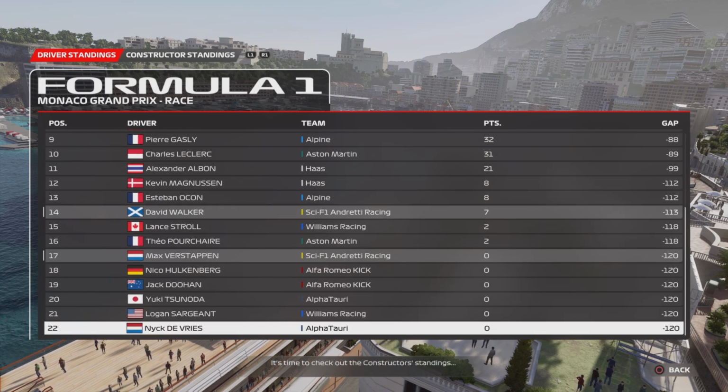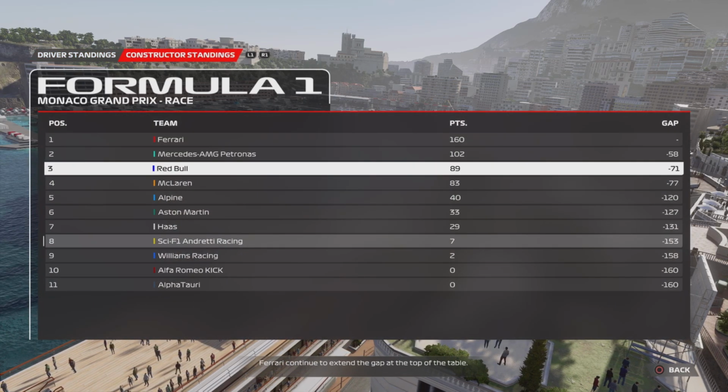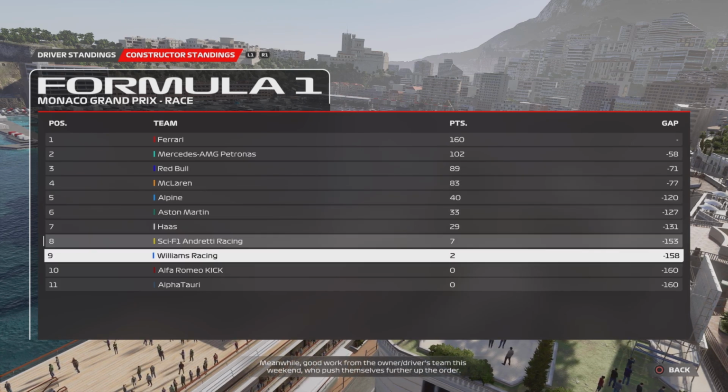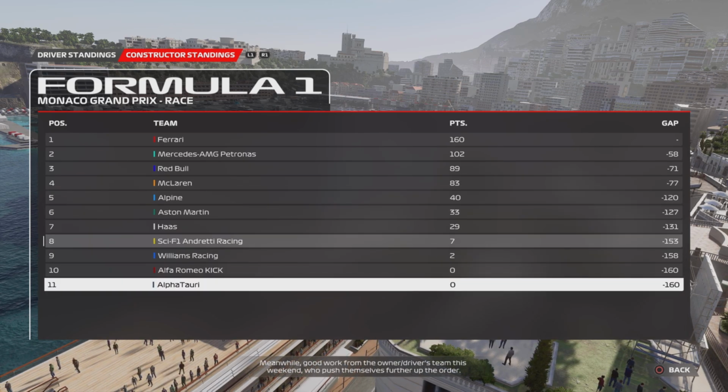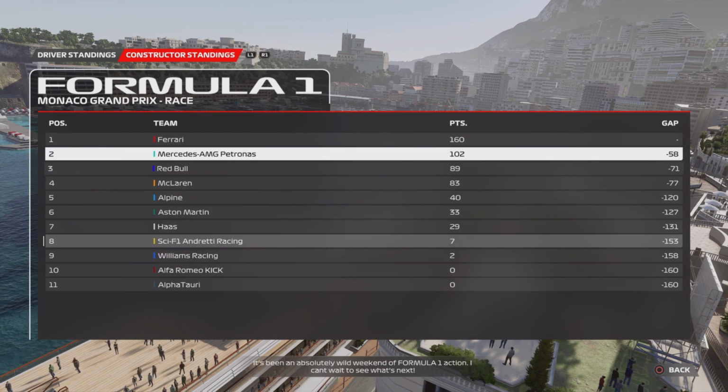It's time to check out the constructors' standings. Ferrari continued to extend the gap at the top of the table. Meanwhile, good work from the owner-driver's team this weekend, who pushed themselves further up the order. Been an absolutely wild weekend of Formula One action. Can't wait to see what's next.